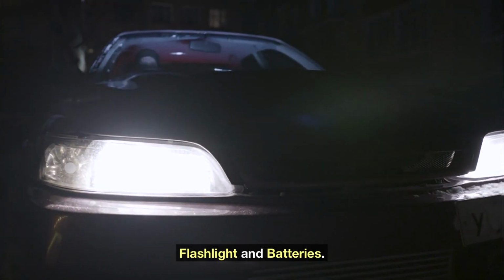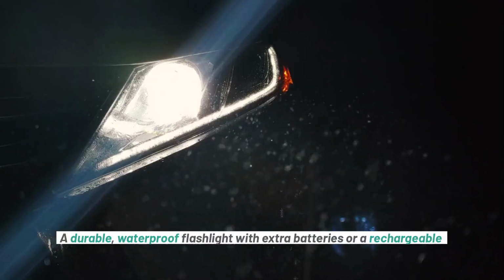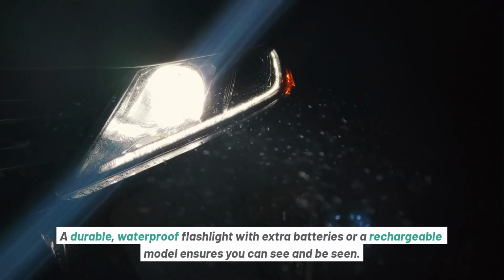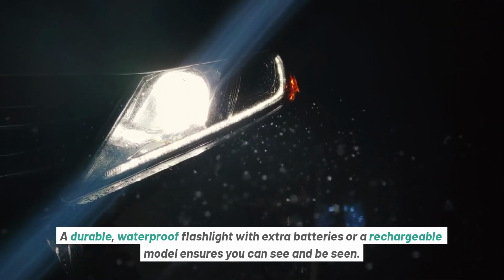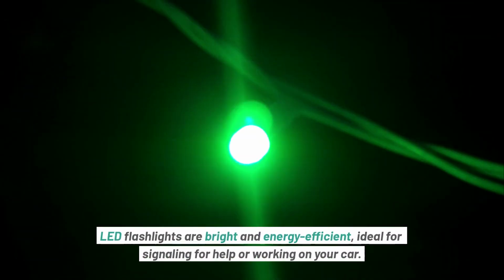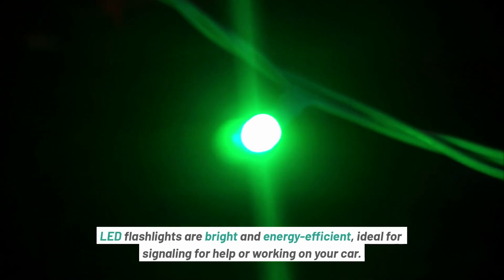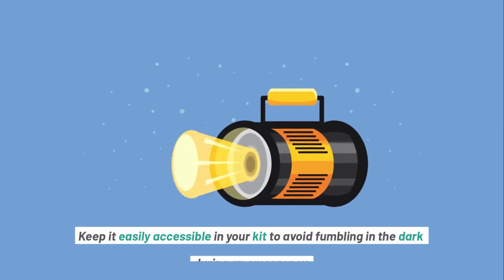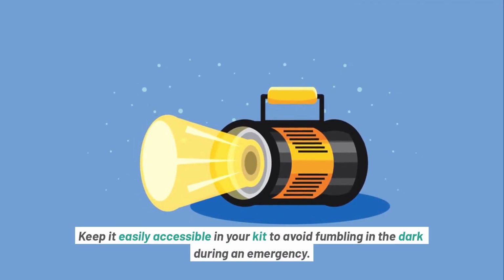Flashlight and batteries. Visibility is critical during nighttime breakdowns or in low light conditions. A durable, waterproof flashlight with extra batteries or a rechargeable model ensures you can see and be seen. LED flashlights are bright and energy efficient, ideal for signaling for help or working on your car. Keep it easily accessible in your kit to avoid fumbling in the dark during an emergency.